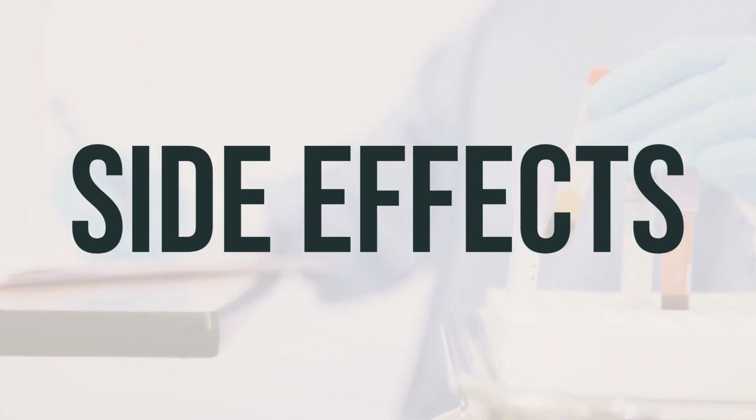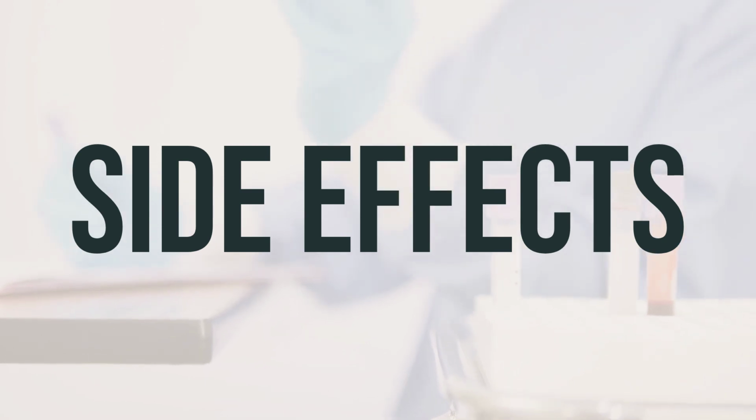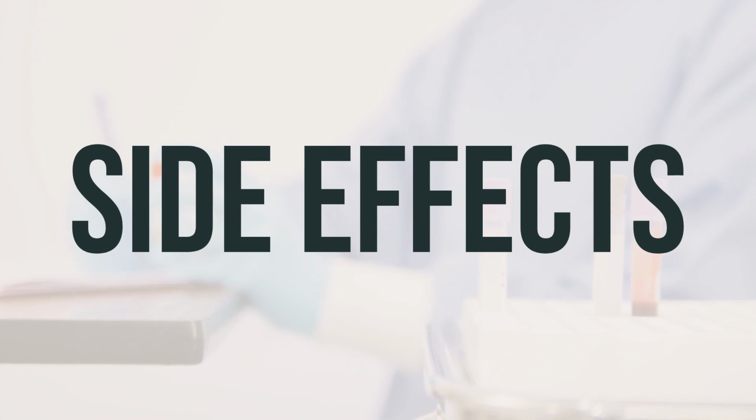As always, it's important to consult your doctor for medical advice about side effects. In the US, you may report side effects to the FDA, and in Canada, you may report them to Health Canada.